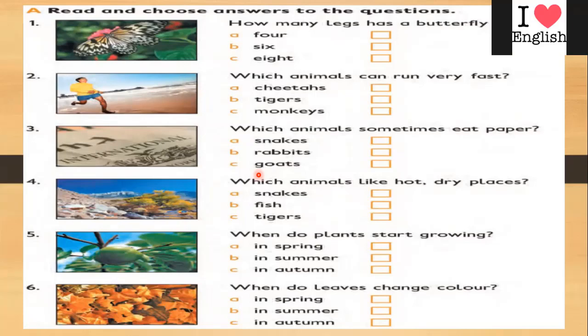So now we will check our answers. How many legs has a butterfly got? So the right answer is 4. Okay, so it has 4 legs. Which animals can run very fast? What did you say, Fatima? We will check your answer whether it's wrong or right. So no problem. I said cheetah. Very good. Cheetah. Yes, very good. What about the third one? Yes, Yaqeen.